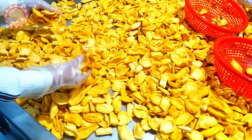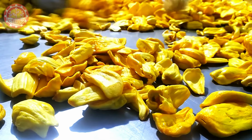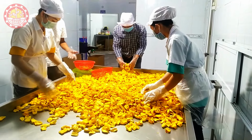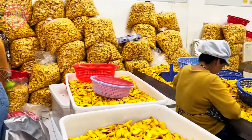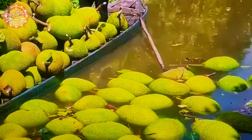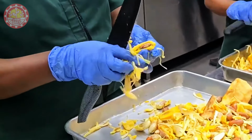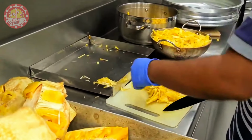Step 4. Shipping to global markets. Once everything is packed and sealed, it's time for jackfruit's biggest journey yet, heading to supermarkets and restaurants all over the world. So the next time you spot jackfruit in your local store, remember it started its journey on a lush Thai farm, went through careful processing, and traveled thousands of miles just to reach your hands.